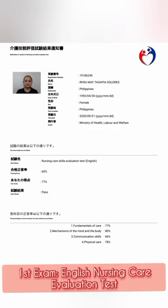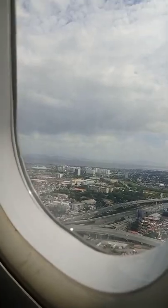I was working that time and wala akong time to study. Pero nagbasa ako ng isang gabi. At least nakapasa naman kahit pasang awa.